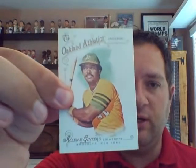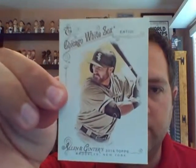Here's Reggie Jackson. Reggie's appearing at an autograph signing here in the Phoenix area in September, I think. I'd love to go, but I want to say it's like $85 for a ball. So, Bob Gibson on a mini. And Adam Eaton, former D-back, now a White Sox player.